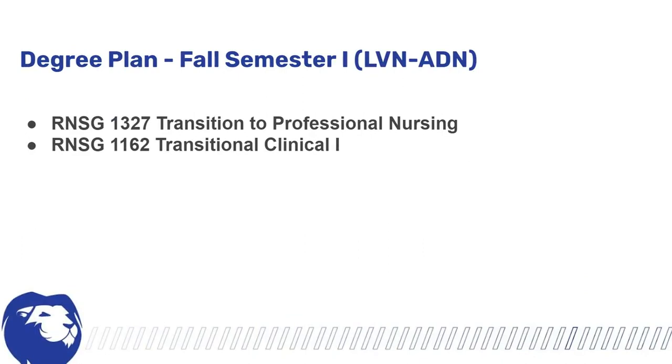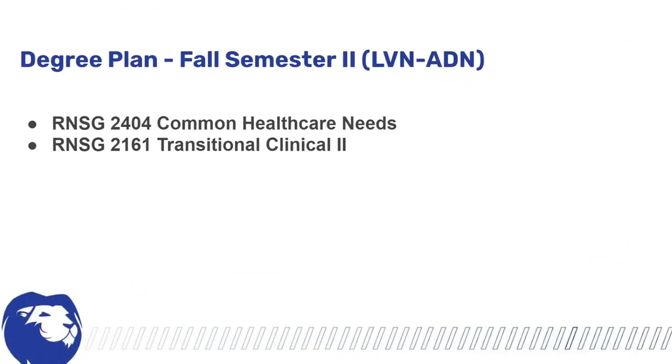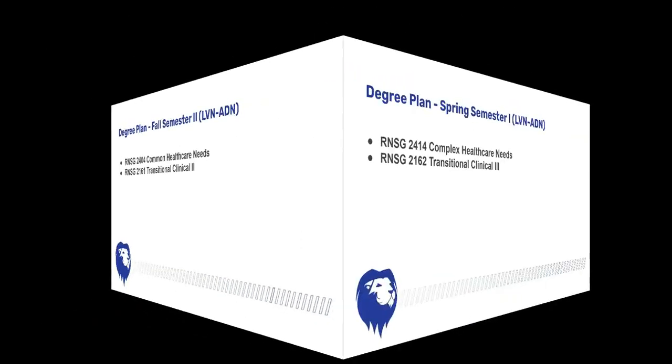Fall Semester 1, students will take RNSG 1327, Transition to Professional Nursing, which is a 3-credit-hour course, and RNSG 1162, which is a clinical course that requires clinical hours in the hospital setting as well as simulated hours. Fall Semester 2, students will take RNSG 2404, Integrated Care of Patients with Common Healthcare Needs, which is a 4-credit-hour class that meets 1 day per week for 8 hours, and RNSG 2161, which is a clinical course that meets 1 day per week either in the hospital setting or the simulation center.